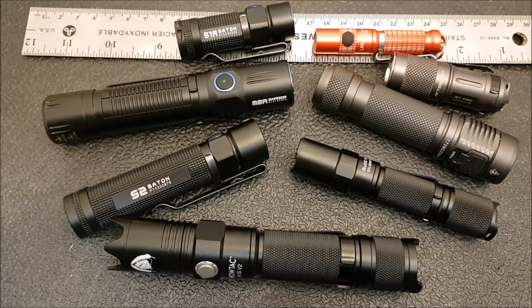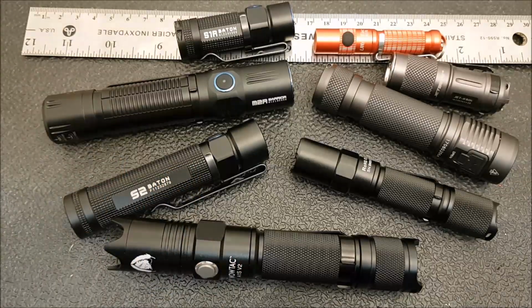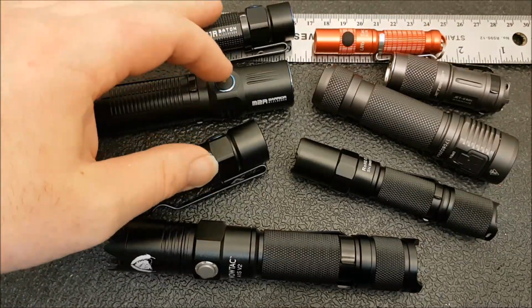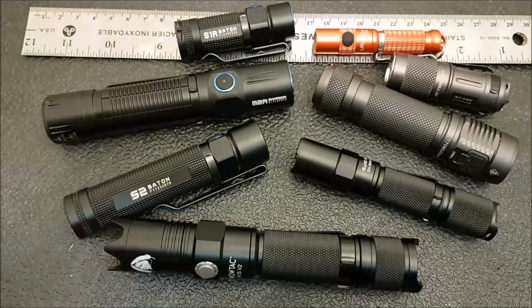There's a whole lot more that could be said there, guys, and I've only given you a few examples of batteries. There are literally dozens of different options that you could look at, but that's something you're going to want to give some careful consideration to. The next up is going to be beam. So these lights, the O-lights especially, tend to be a little more floody. The Thrunites are a little tighter in terms of their beam.